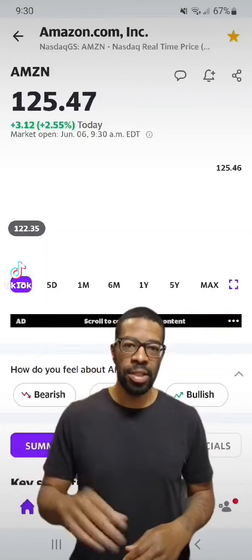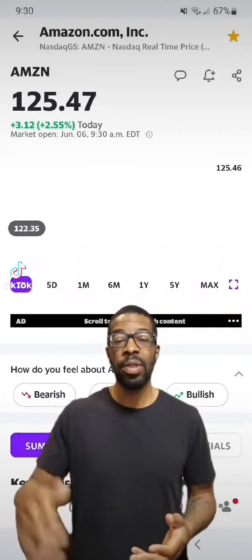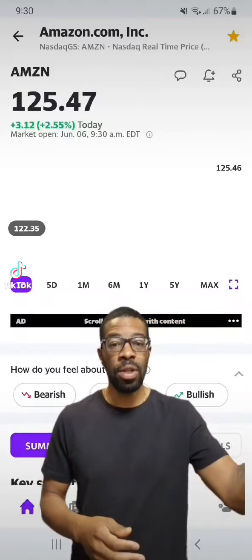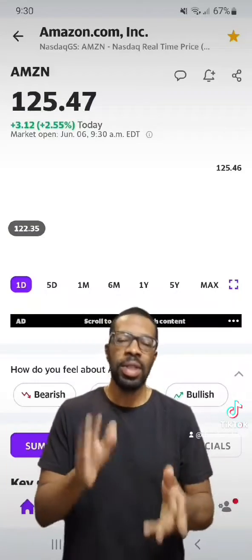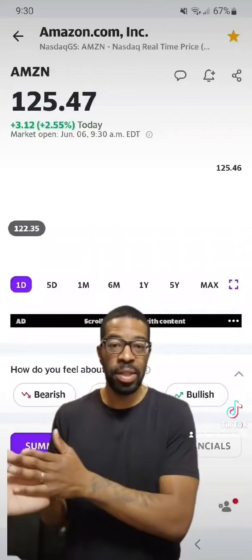So back to the chicken example. In theory, a whole chicken is equal to all the parts that it was divided into. So the stock split will be the same thing. You have one large stock that got chopped up into many, and now it's more attractive with the price that it's at now.